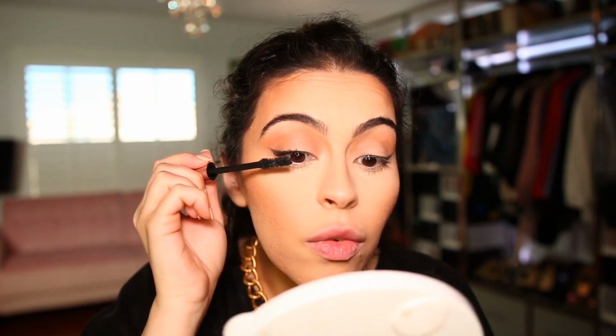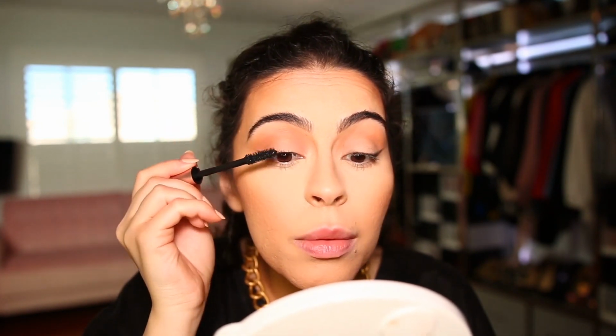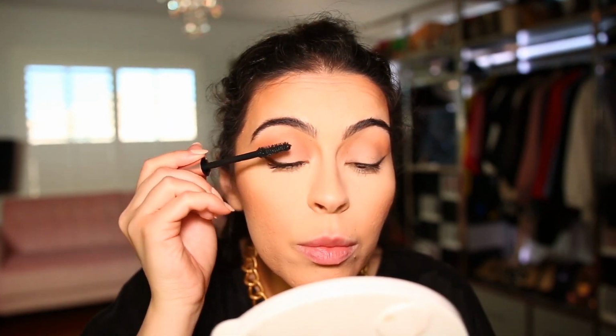Because I'm not applying any lashes, when I use waterproof, it holds my lashes better and it keeps them curled, versus when I use something that's not waterproof, I feel like in a few hours my lashes kind of droop. So this is why I like using waterproof. Usually when I take off waterproof mascara, I soak it with olive oil for a few minutes, and it just helps make removing it a little bit easier.